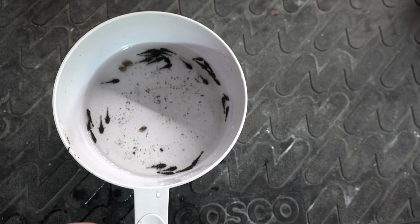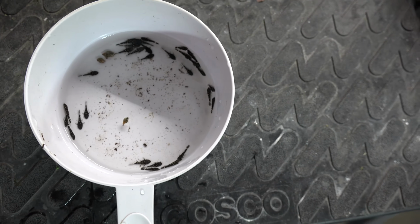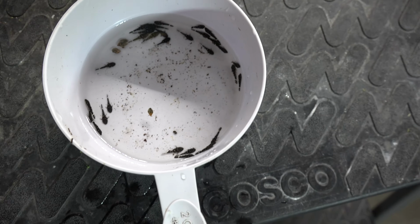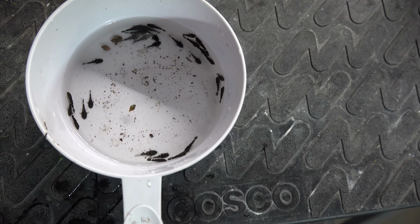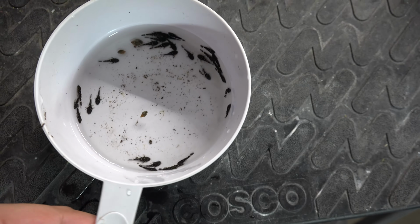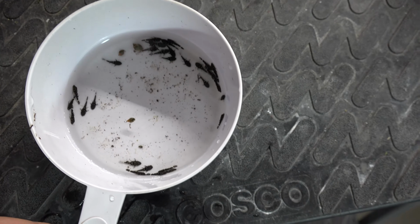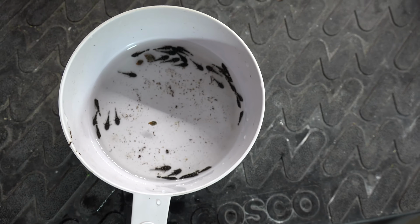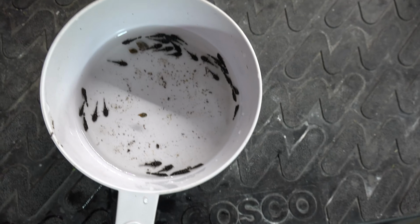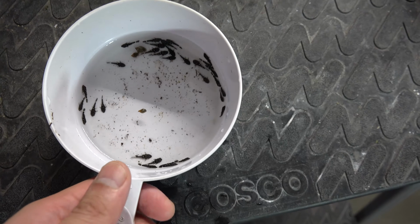But it looks like this clutch is pretty big. I haven't had a Peppermint clutch in a while, except for the ones that we had a couple of weeks ago with just a few of them. But this is from the parent actually fanning the eggs, so the success rate is definitely a lot higher if you can keep it with the parents. But obviously you can't with all of them, because some of them are inexperienced, they kick them out. But yeah, this one looks like it's going to be a big clutch.